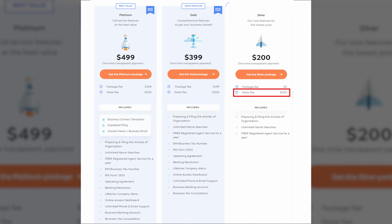Well, you still have to pay $200 for the state fees, which you would have to do anyway if you chose the DIY option. But looking at the bigger picture, all other companies will still charge for their service fee on top of state filing fees, but Incfile does not collect this fee. This plan already includes a free registered agent for your first year of subscription and $119 annually moving forward if you decide to continue the service after the first year.